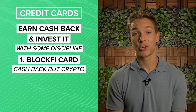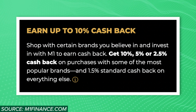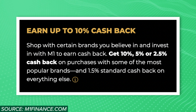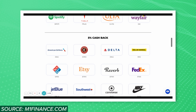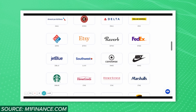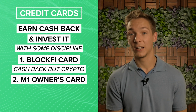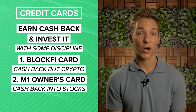The next I found, which I covered quite recently, is the M1 Finance Owner's Rewards card. With this card, I get up to 10% cash back when I spend at companies whose stock I also own. This includes things like 10% back at GameStop, 5% back at Chipotle and Starbucks, and an unlimited 1.5% back on any other spending. I really like this one because it incentivizes you to invest to get the rewards, and then all of that cash back is automatically reinvested into your stock portfolio.